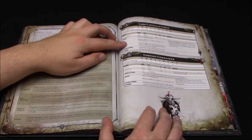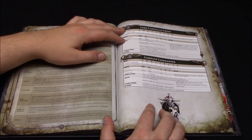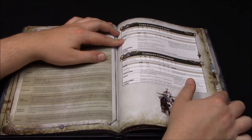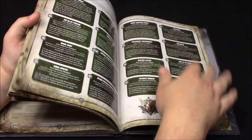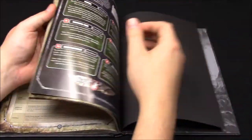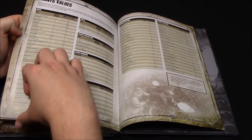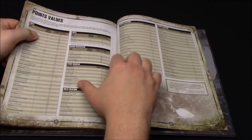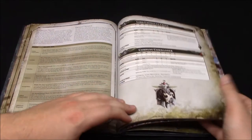This is quite deadly when it comes to that. So we look on to the characters now. Lord Castellan Creed. He has a power level of 4. And we'll check how many points he costs. Creed, his own unique named character, here we go. Lord Castellan Creed is 70 points.